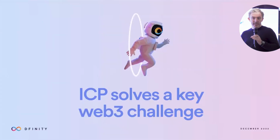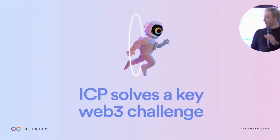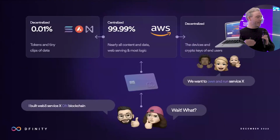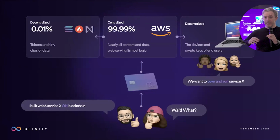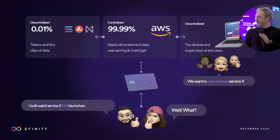So ICP, which is another name for Internet Computer, stands for Internet Computer Protocol. ICP solves a key Web3 challenge, and this is what it is. Today, you hear a lot of people saying, hey, this Web3 service is built on blockchain XYZ. And that phrase is widely misunderstood. What it really means today outside of this ecosystem is that somebody has built a service on Amazon Web Services. And that's where the web serving lives. That's where the majority of data and data processing lives. And the blockchain is really just used to maintain some tokens and store some tiny clips of data. And that means these Web3 services can never really be fully decentralized, and they run under the control of the developers that are paying for their Amazon Web Services account with their credit card.